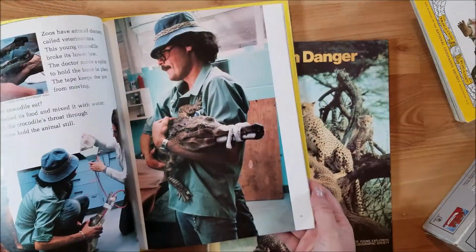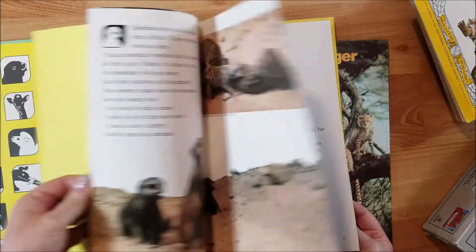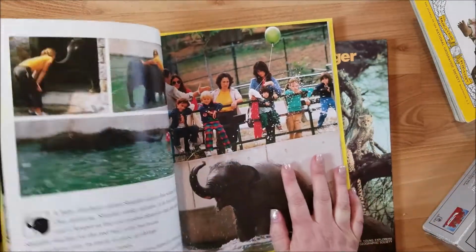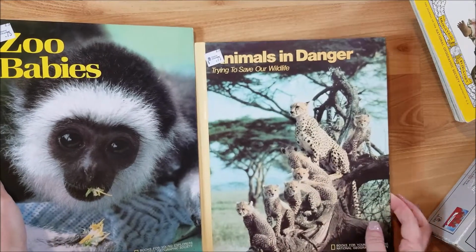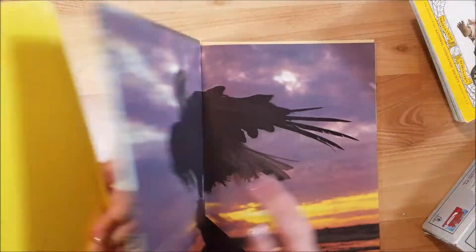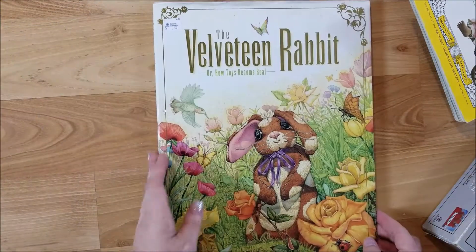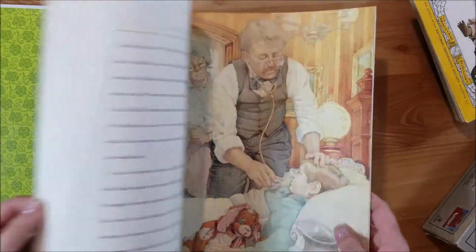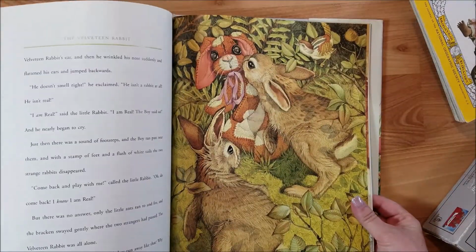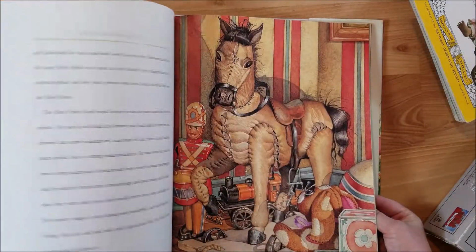Oh, look at that. So cute. I think my daughter might even like these. I'll probably save them for her because she is a zoo major. And then I found the Velveteen Rabbit, which I thought would be great for Easter time. Some really pretty illustrations in here.